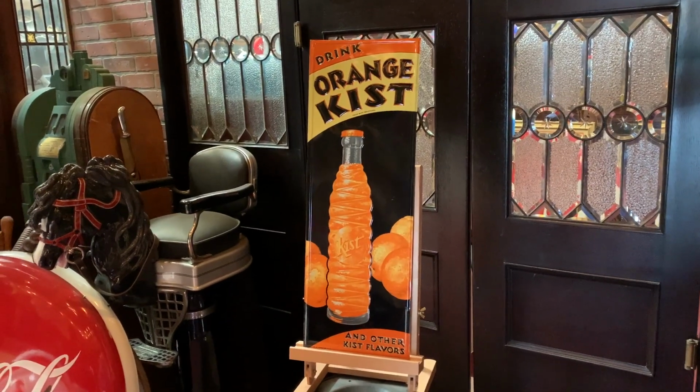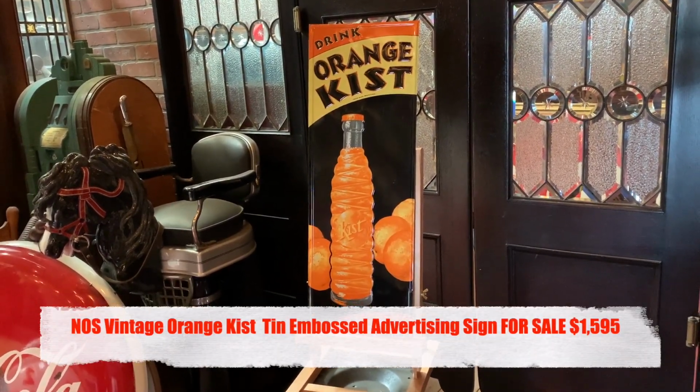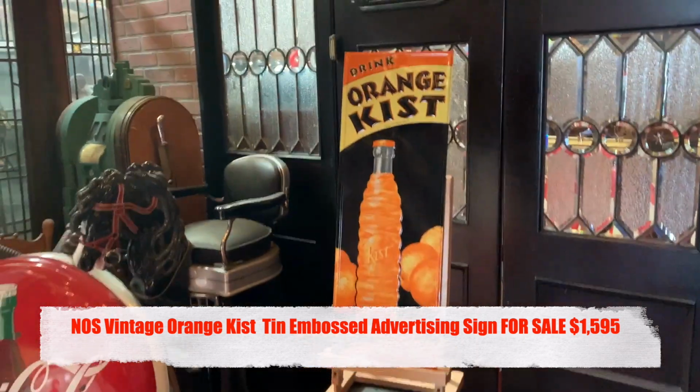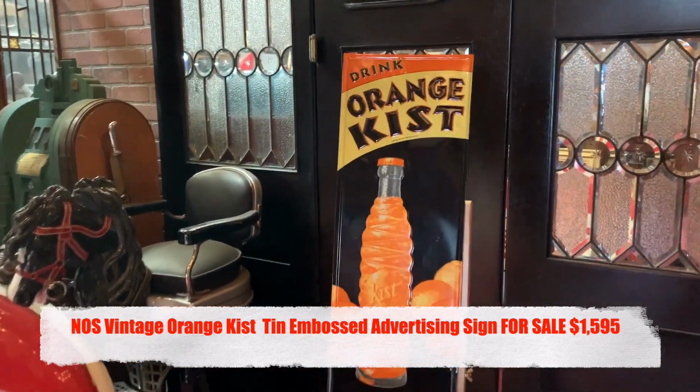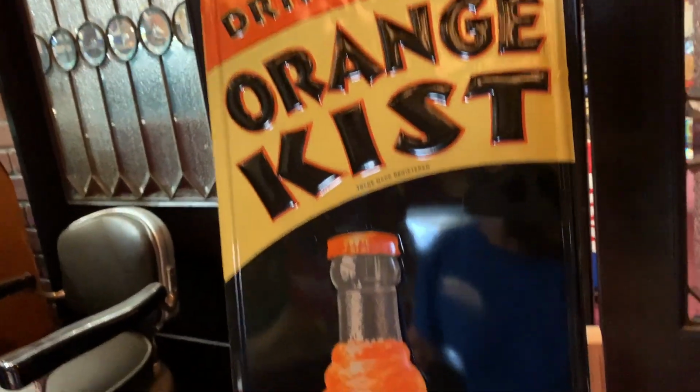Mantiques, and every happy Friday to you. What we have here is a 27-inch embossed tin orange Kist sign. Really, really cool sign. Soda that has come and gone its days, I'm assuming.